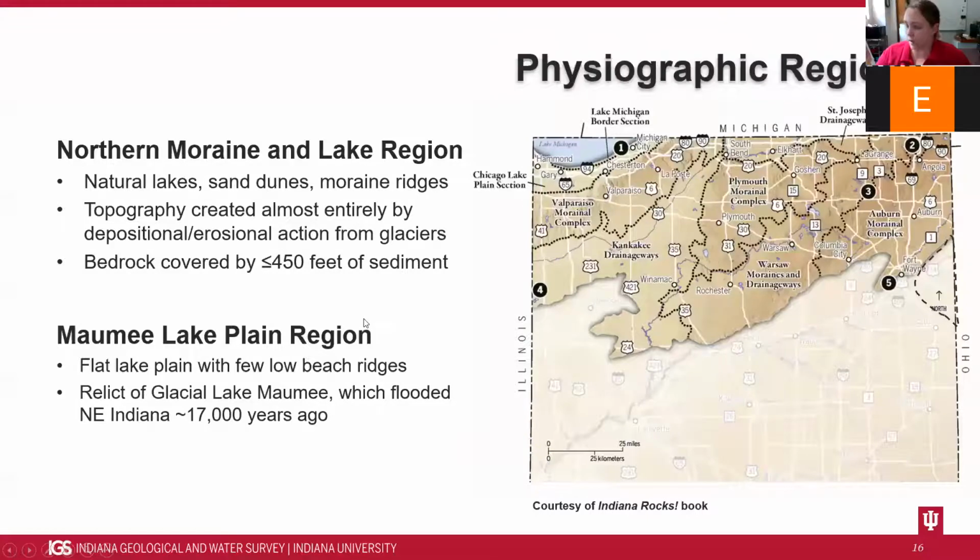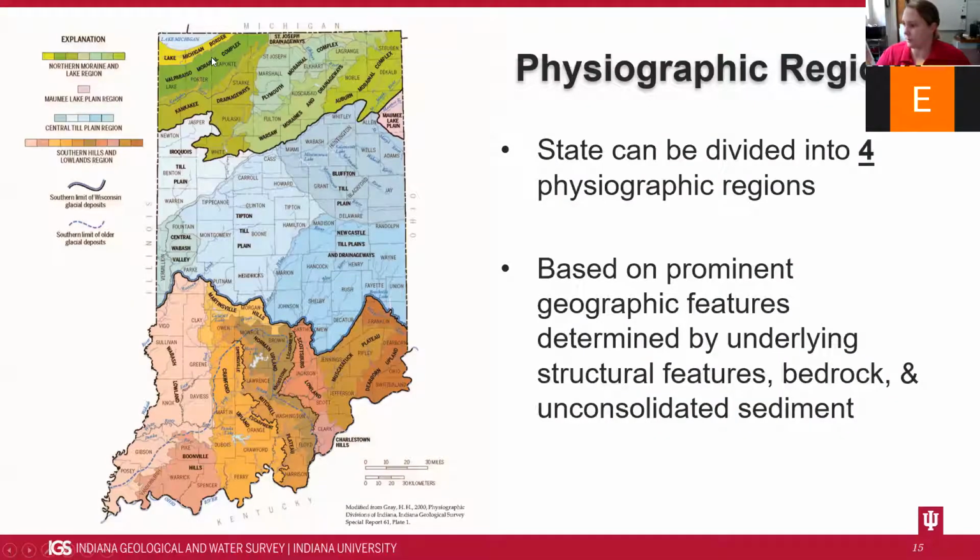The four main physiographic regions: the greens up north are the Northern Moraine and Lake region. This pink area just east of Fort Wayne is the Maumee Lake Plain. The blue here is the Central Till Plain region. And then down south, with the pinks and oranges, is the Southern Hills and Lowlands.